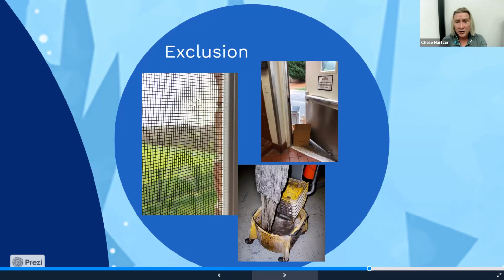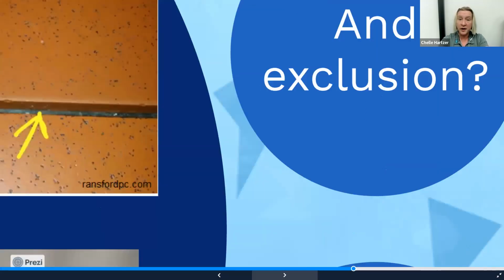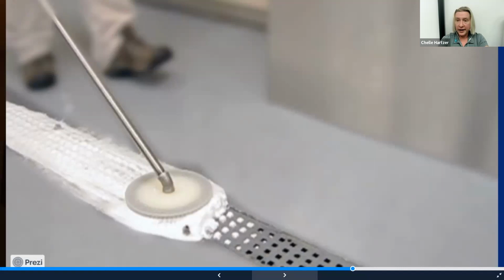Finding the sanitation issue, not always obvious, and sometimes not always fixable. When you think about drains, think about some of this stuff. It's not like you can have somebody cleaning that drain 24/7. So you're always going to have some gunk in there. You're always going to have that buildup, but making it small enough and flushing it regularly can help that problem.